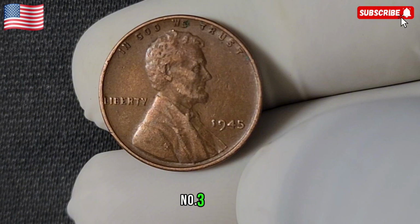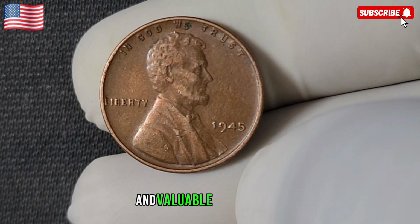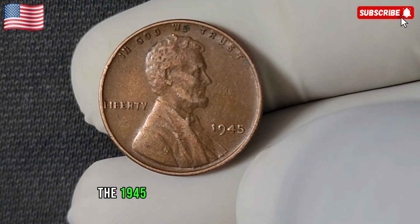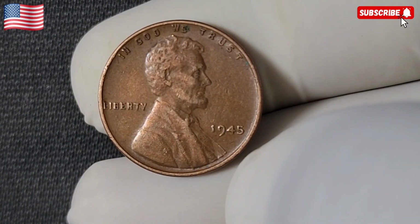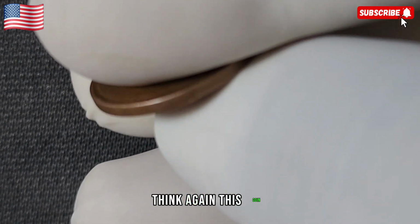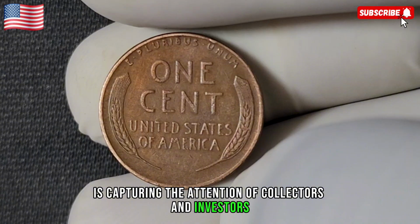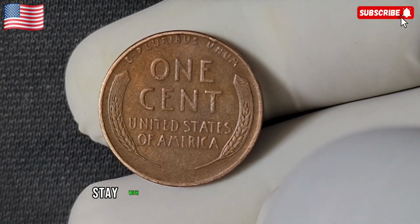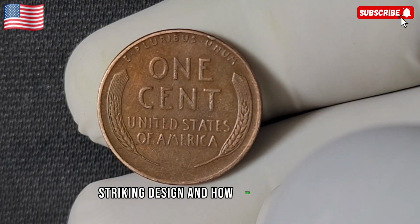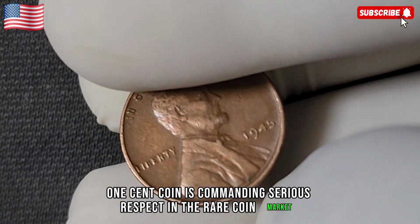Number 3. Today, we're unlocking the story behind one of the most intriguing and valuable copper coins in the Lincoln Wheat Penny series, the 1945 Lincoln Wheat Penny with no mint mark. If you think an old penny isn't worth much, think again. This coin, in the right condition, is capturing the attention of collectors and investors all over the country. Stay with us as we explore its historical roots, striking design, and how this seemingly simple 1-cent coin is commanding serious respect in the rare coin market today.